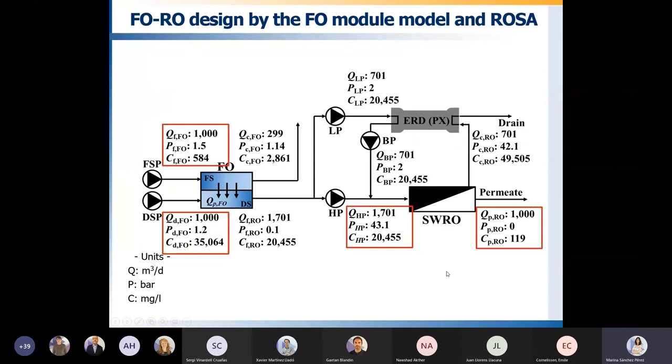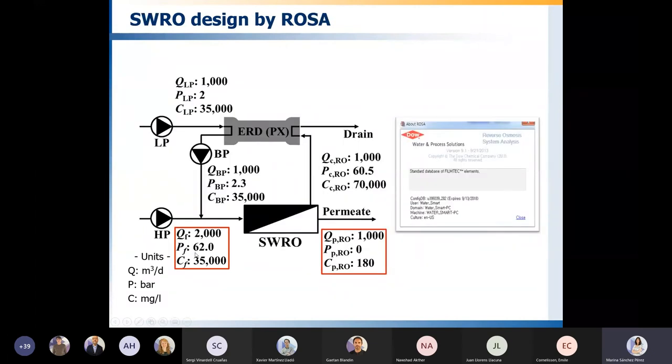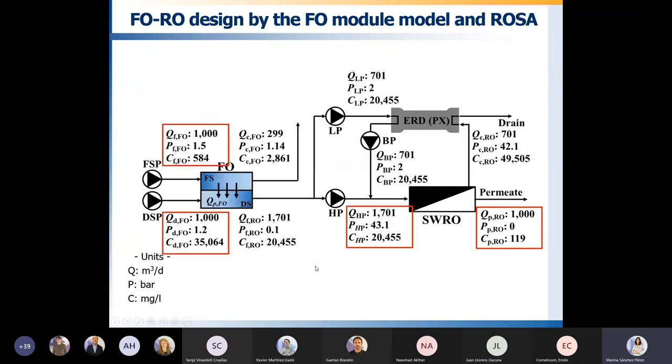This is the result of the FORO process system designed to produce the same amount of fresh water. Draw solution is seawater, and feed solution is a simulated wastewater treatment effluent. Seawater is diluted by the FO process, and the salt concentration is decreased to 20,000 milligram per liter before entering reverse osmosis. So the required pressure is decreased to 43 atm compared to 62 atm in the case of SWRO, which results in the decreased energy consumption of the FORO process.